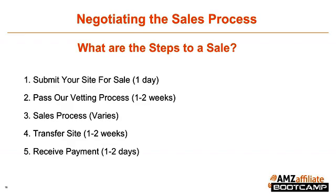If you're a technical person, it's fairly straightforward, especially with an Amazon site. But most sellers like to have us there because we have expertise in transferring hundreds, if not thousands, of sites over the years. And the last step, the one you're really looking forward to, is receiving payment. Once the site's been transferred, the buyers verify the traffic and earnings. We're going to go ahead and forward that payment to you. We normally do it through a wire to your bank account, and that normally takes 1 to 2 days, just depending on the banks.